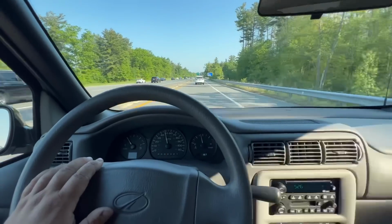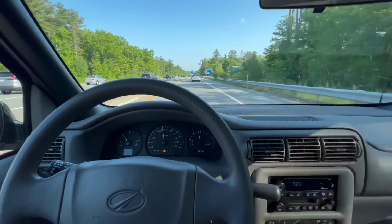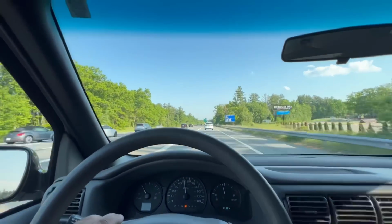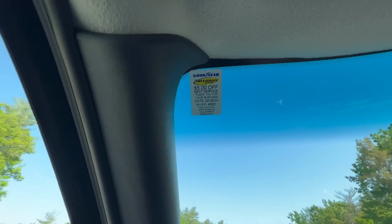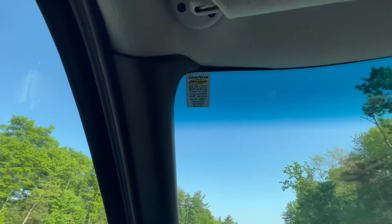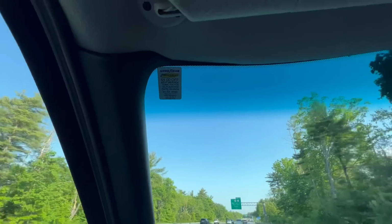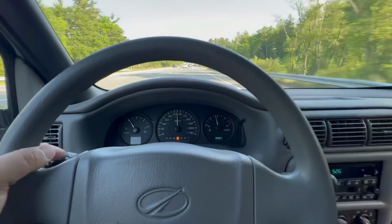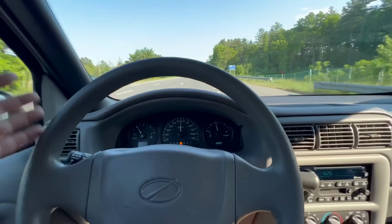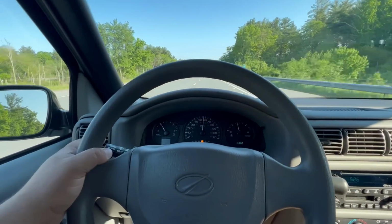35,000 miles. It hasn't gone a far distance, but the oil was changed regularly. Like I said, this last oil change that they did was 2/28 of 24. That's when it's due, so I'd do it at 40,000 miles. It's got 35,800 now. But yeah, it's just really well cared for, well loved.